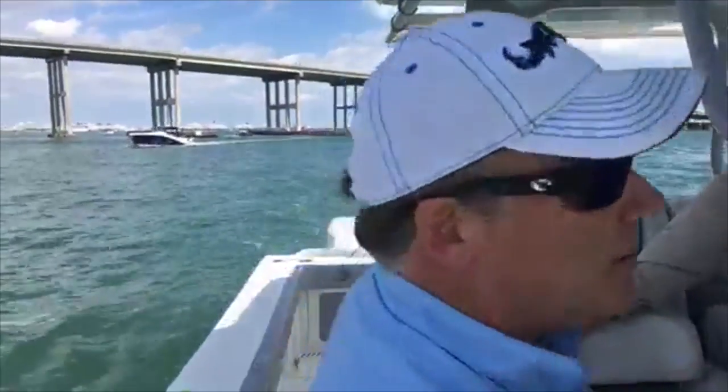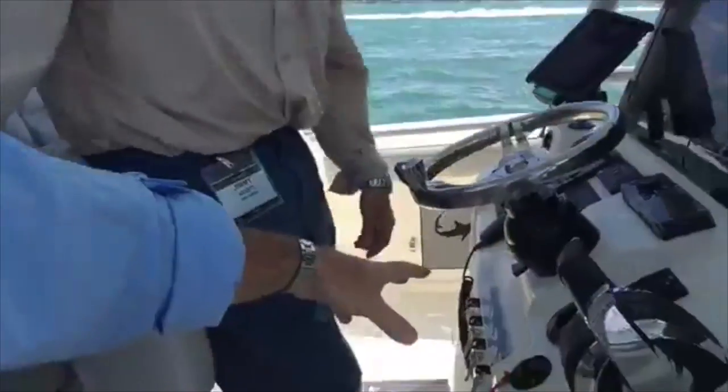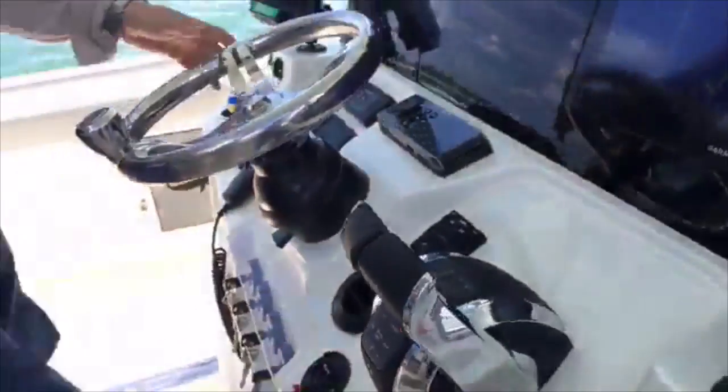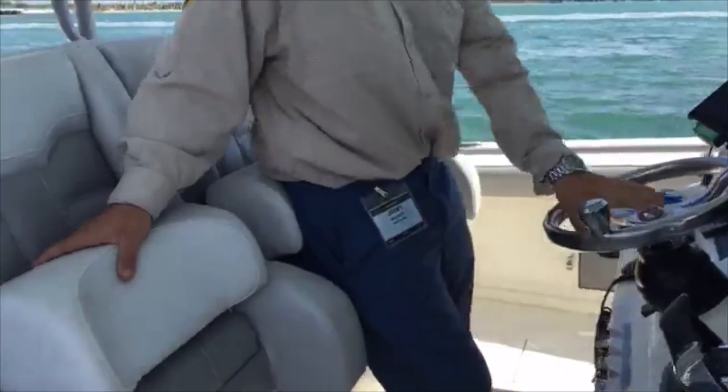Speaking of the air conditioning and heat, they decided they also needed it coming out on the driver and the captain. So we have ports right here in the dash for your AC to keep you cool on those hot days and warm when you're cold. Pretty advanced.